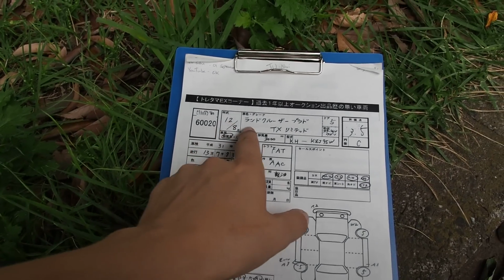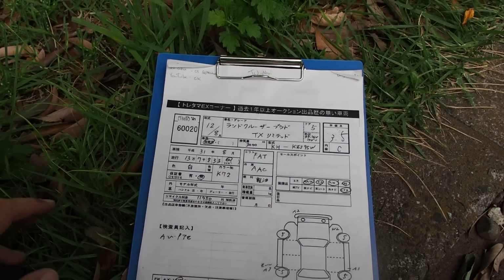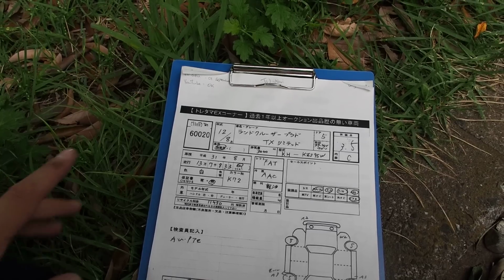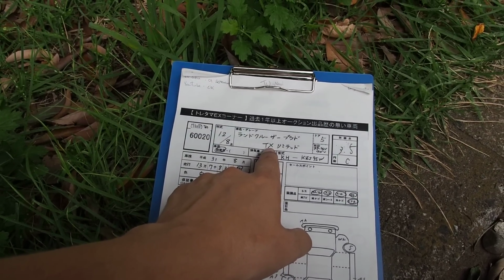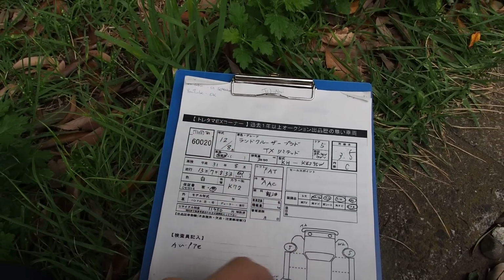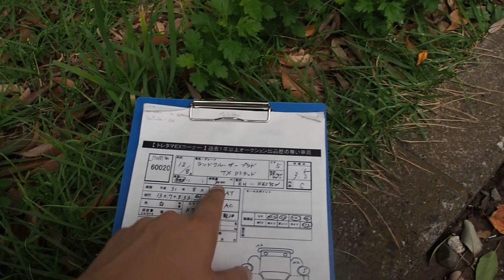So this is a year 2000 Land Cruiser Prado. This is a TX Limited. I just found out today, and shout out to Ben for helping me with this, but the TX and the TZ are the 8-seaters. The RX and the RZ are the 5-seaters. So you can get it in 5 or 8 seats depending on how many you want. The 8-seater is by far the more popular one though.